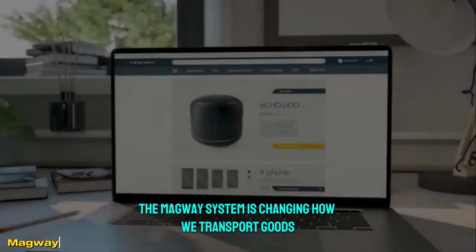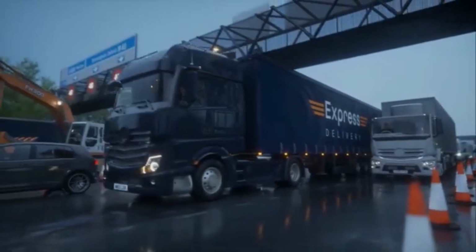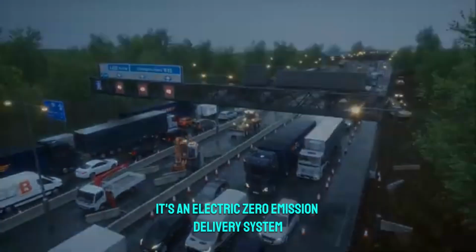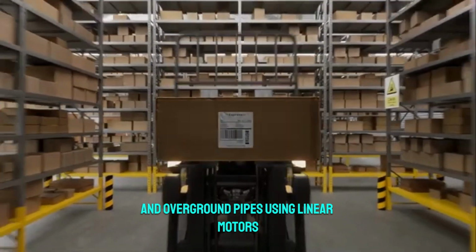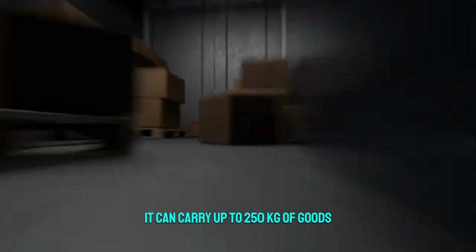The Magway system is changing how we transport goods. It's an electric, zero-emission delivery system that works through a network of underground and overground pipes. Using linear motors, it moves goods quickly and efficiently at speeds of up to 50 miles per hour. It can carry up to 250 kilograms of goods, making it perfect for both small and large deliveries.